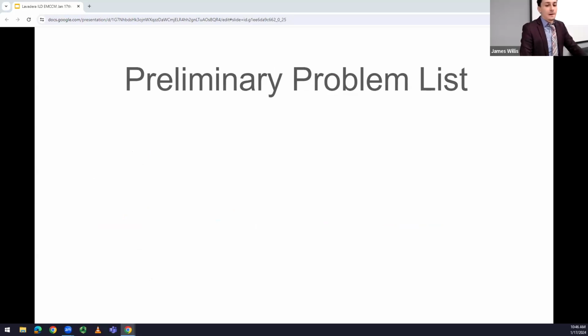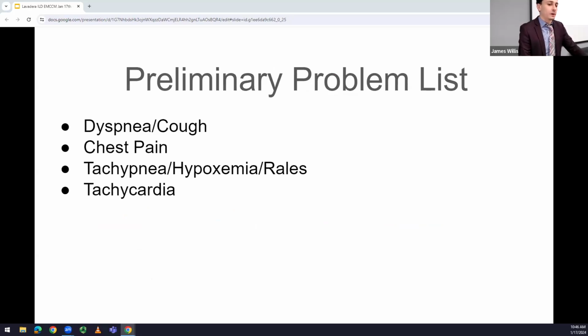Yep. Tachypnea and tachycardia, right. And they did report a cough.